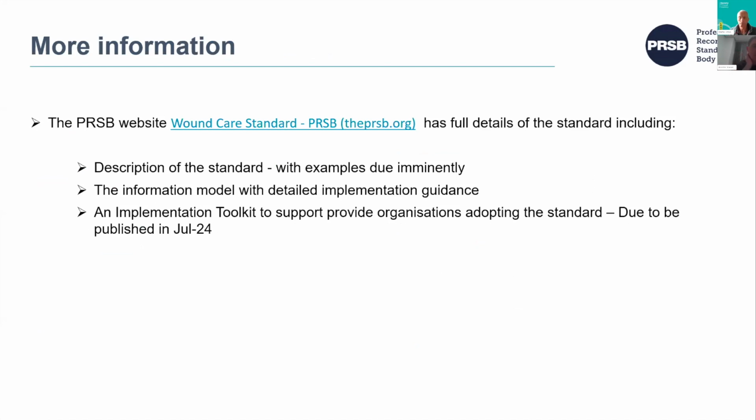So like I say, the PRSB website is a great link for this. Full details of the standard. And I'm right in saying the examples are either there or they're coming very, very shortly. So please have a look at the PRSB website when you get the opportunity.